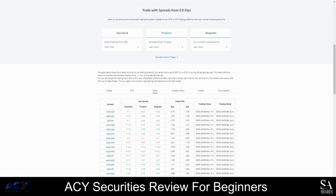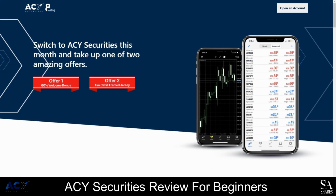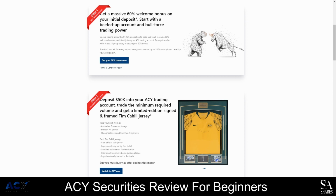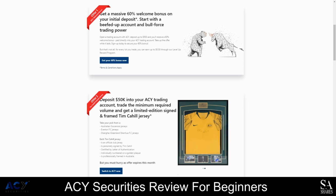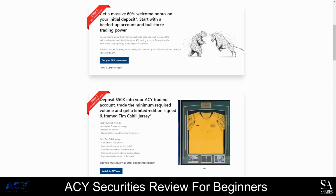For a limited time only, you can receive a 60% deposit bonus when you deposit up to $500 in your account. If you deposit $50,000 into your ACY trading account and trade the minimum required volume, you will receive a limited edition signed and framed Tim Cahill jersey, but you can choose from a variety of others, such as the Australian soccer jerseys, the Everton Football Club jerseys, or the Shanghai Greenland Shenhua Football Club jerseys.